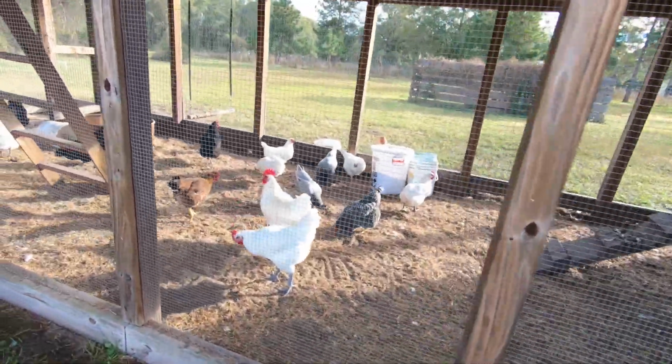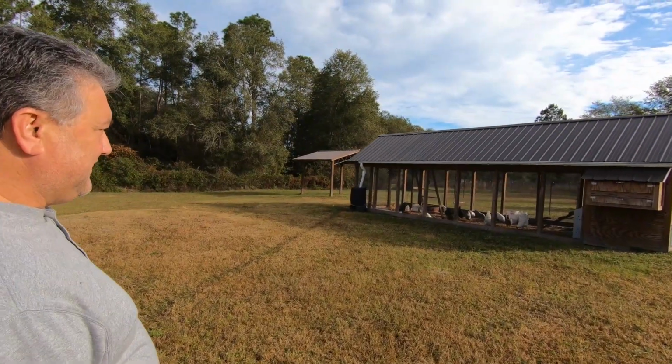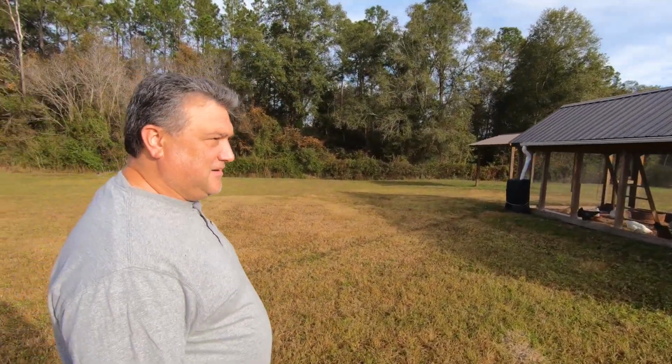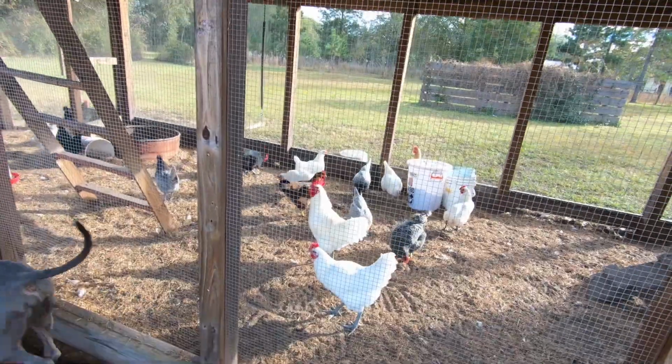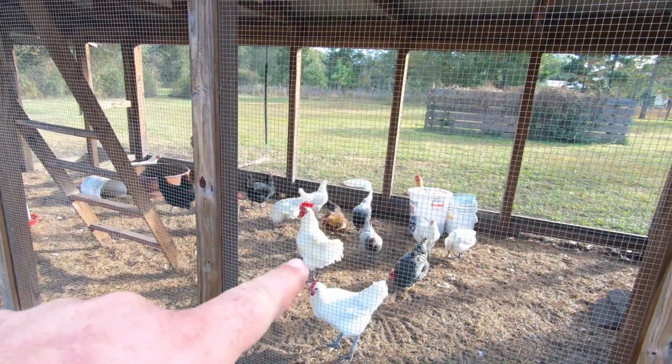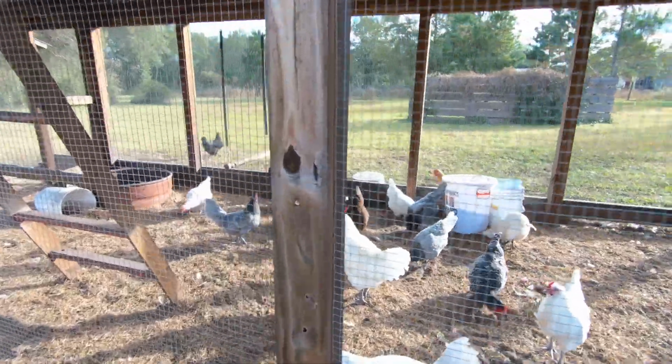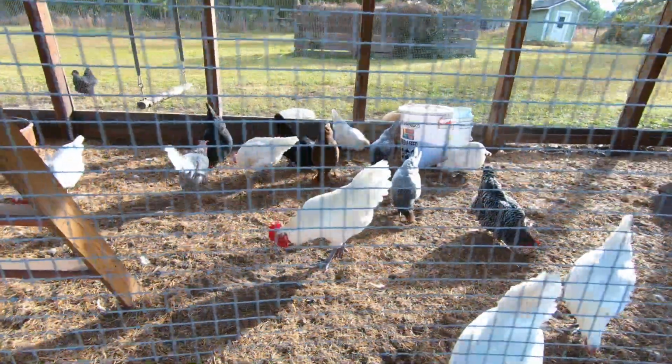We started with 7, and you can see when I put them to bed last night, there's about 17 up here. So they're migrating from the back up to the front. Where's he at? Right there. That's Rodney right there. He's our Brisset rooster, king of the front coop.